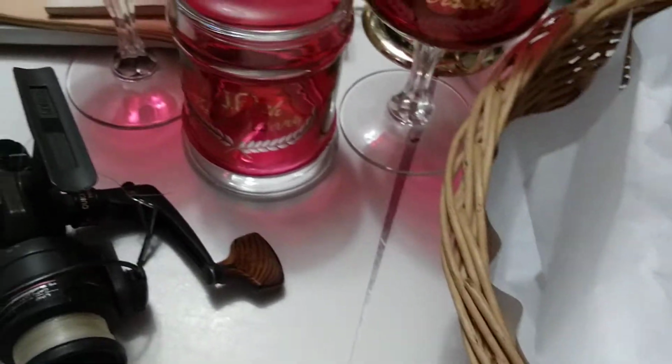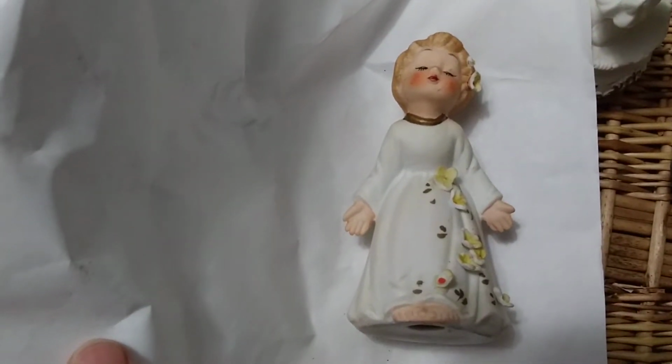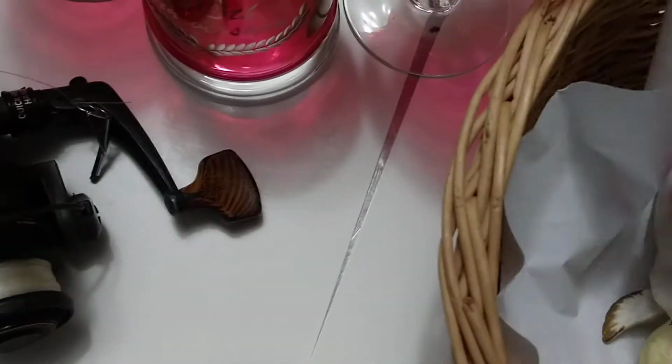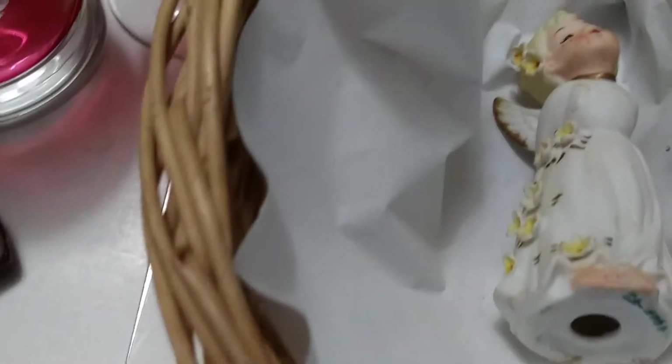a couple more angels here, or figurines. I will show them in the paper because these are really fragile. You can see this one here. And this is upside down, I apologize. And this one. They are both marked with some numbers, and I will try and find out what they are because they have no other labels.